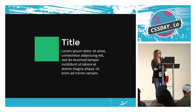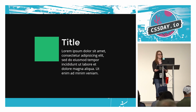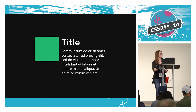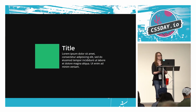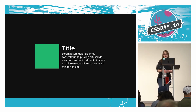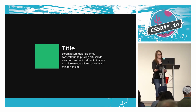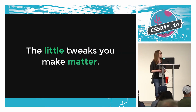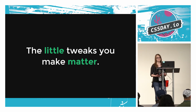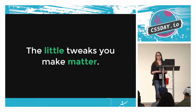So we could do things like maybe shrink the image a little bit so it's not quite as large, depending on the resolution or where you see fit. That's still not great though, so maybe we could reduce the font sizes overall. That looks a little bit better, right? The little tweaks you make are what matter. No one's going to notice when you tweak things like this, except maybe your developer friends. But when you don't do it, they will.